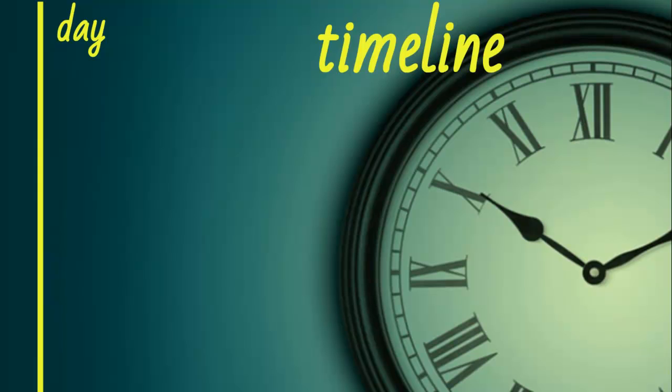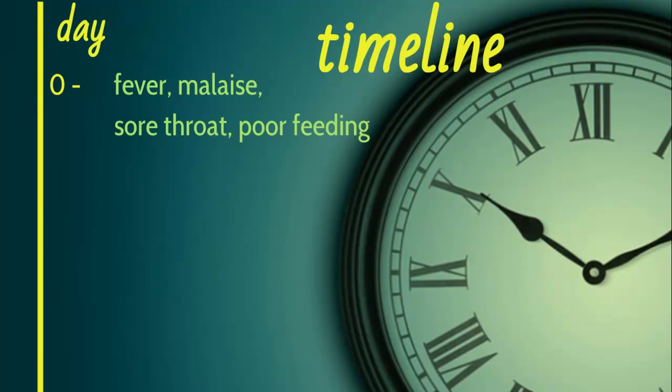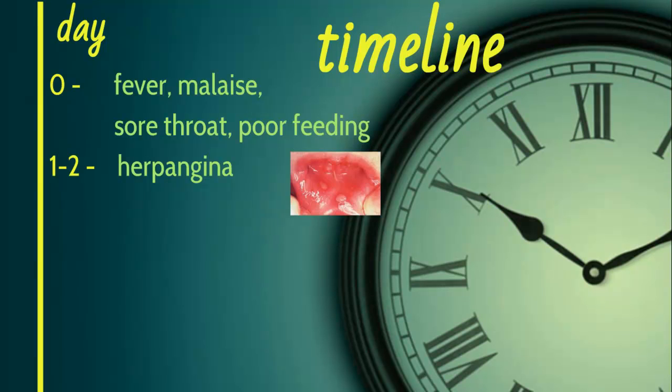Now, the timeline that you should be asking parents about, and maybe you'll even be seeing yourself, is that on the first day, day one, you'll be seeing fever, malaise, basically viral syndrome, might be starting to get a sore throat and not feeding that well. Within the next day or two, you'll start seeing that herpangina, or the mouth sores that are classic for hand, foot, and mouth disease.